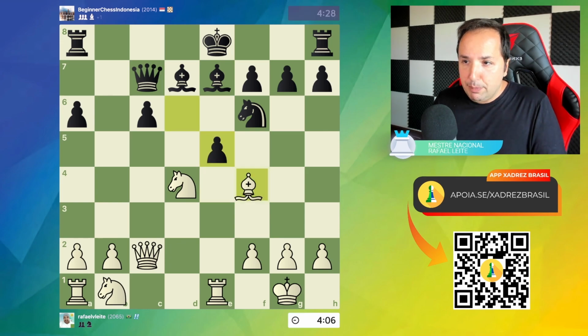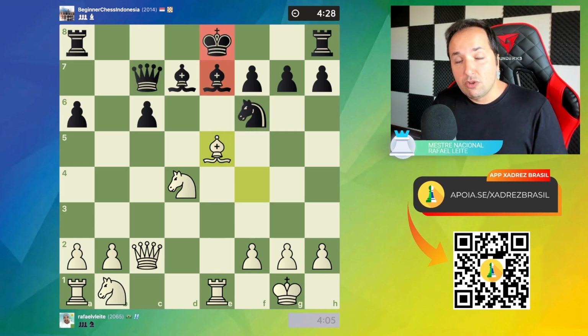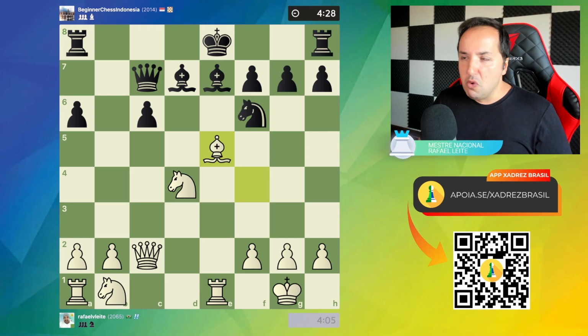And now I take with the bishop, and now I'm attacking the queen, I'm attacking the knight. His bishop will be attacked. It is pinned. The king is in the center. He didn't castle. So I feel like I'm playing really, really good chess in this game.